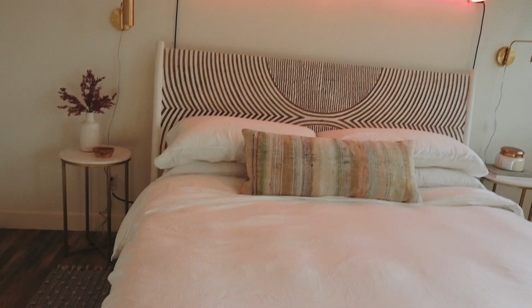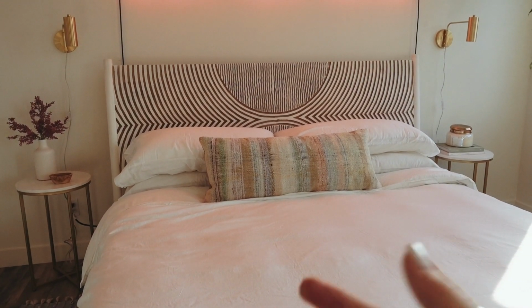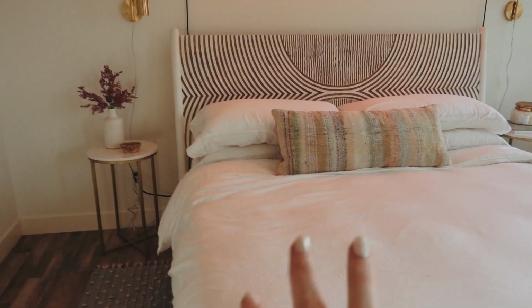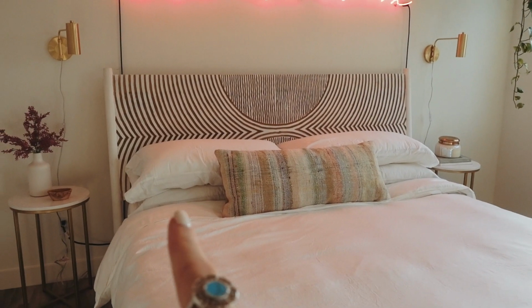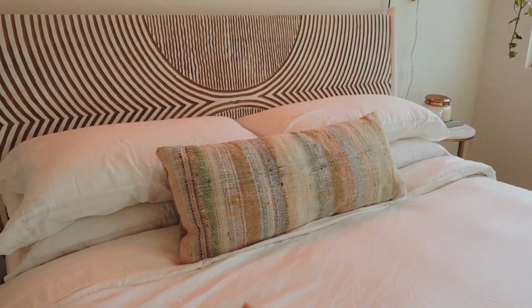Awesome. I didn't want to put a million pillows on the bed because I knew it would be too annoying for me to make every day, and I wouldn't be able to stick to making it every day if it wasn't more simple. So I just did 2 simple white pillows and pillowcases, and then this lumbar pillow across.